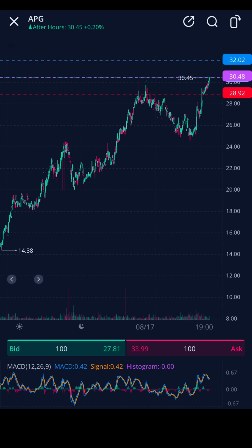APG looking extremely bullish. I like this one for the breakout of this area and the push to go see how 32 looks. Now, this one does look like we may get a little bit of a pullback after a sharp little push, but I think we get the push first and then we get the cool down.